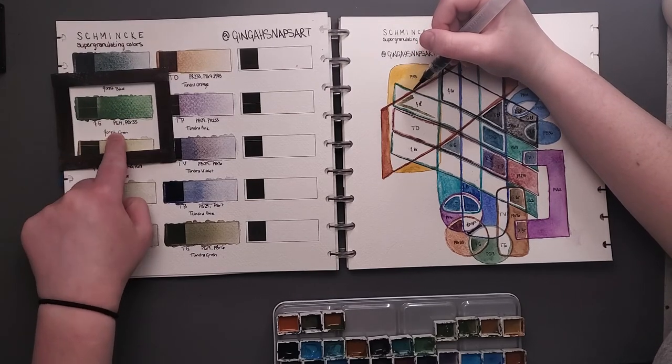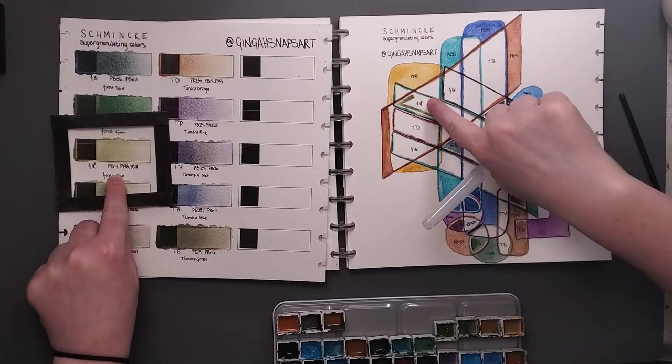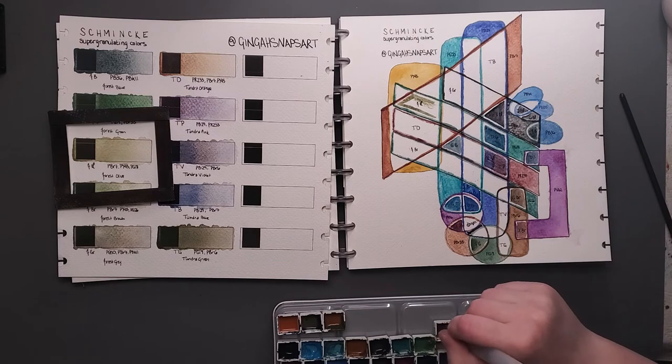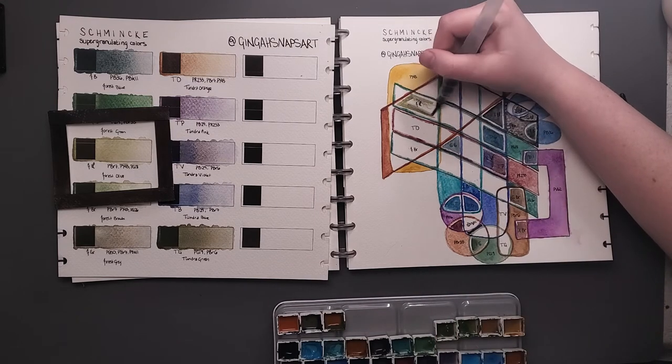I'm failing again. Forest Green was here. Forest Olive was here. I can't imagine that the box is actually that helpful if I keep forgetting about it. Let me know, though. I cater to you. It's whatever you want to do, guys.